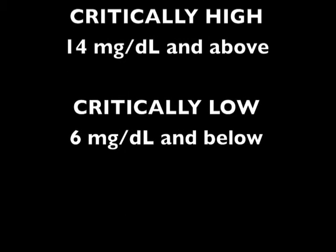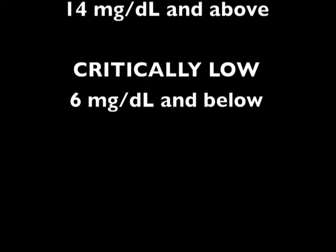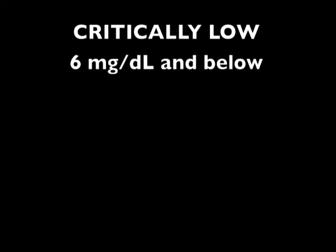Critically high serum calcium level is 14 milligrams per deciliter and above. Critically low serum calcium ranges from 6 milligrams per deciliter and below.